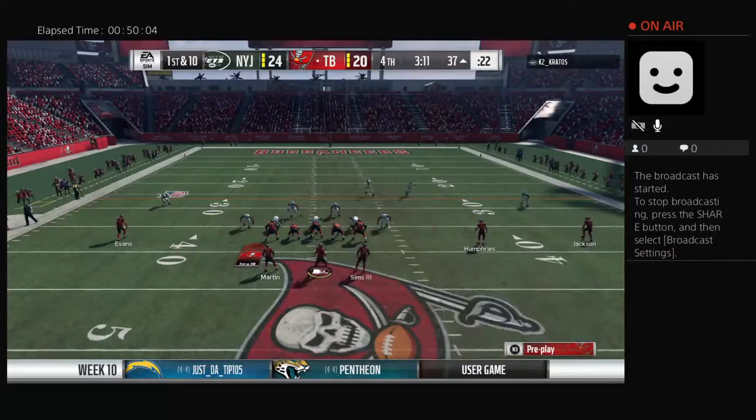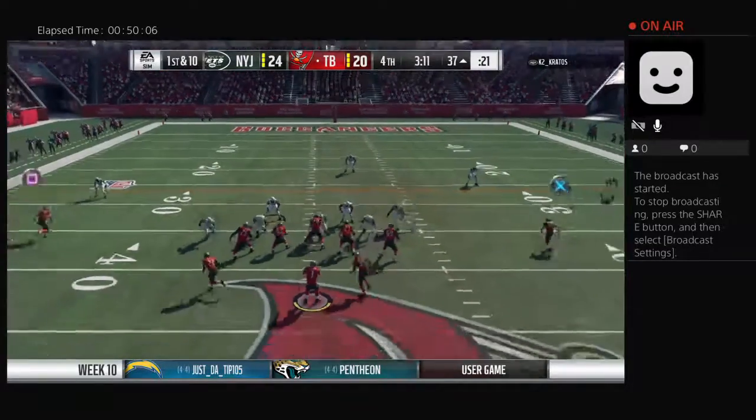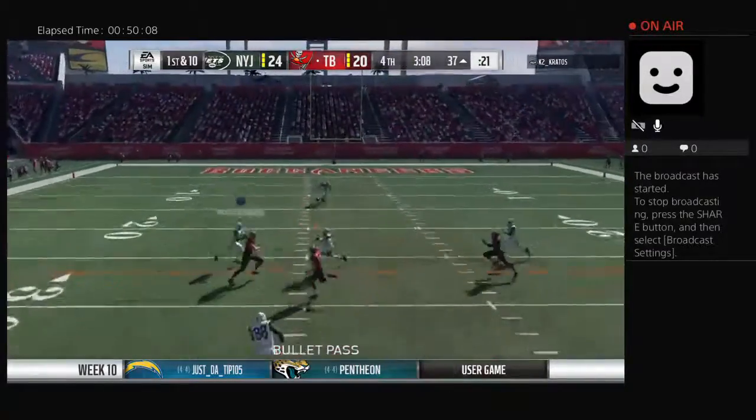But this is where, for the offensive team, the sideline is their friend. Usually it's not their friend. Yeah, exactly right. I actually played for a guy.